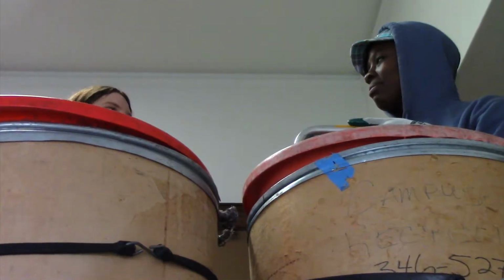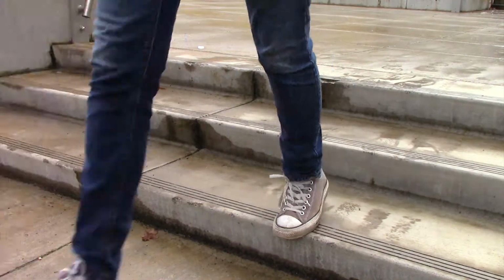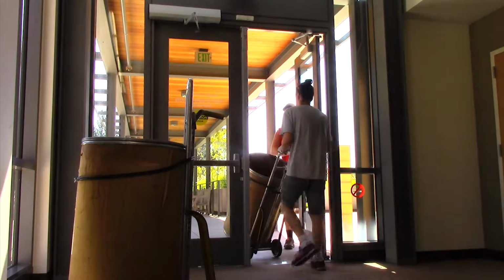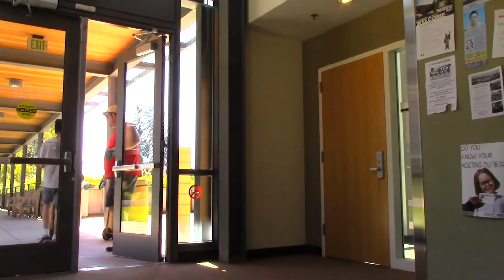Occasionally, you can navigate up or down a step or two, but never attempt this if a barrel is too heavy. And when en route, if you encounter any difficult situations with the hand truck, take your time and assist your partner. This will prevent any damage to ourselves and the buildings that we are servicing.